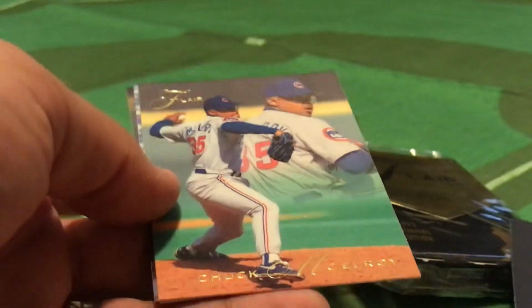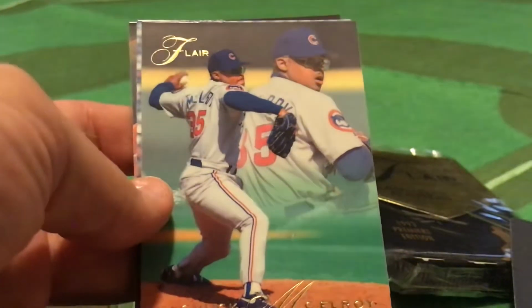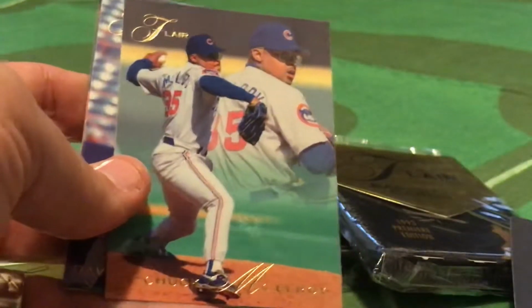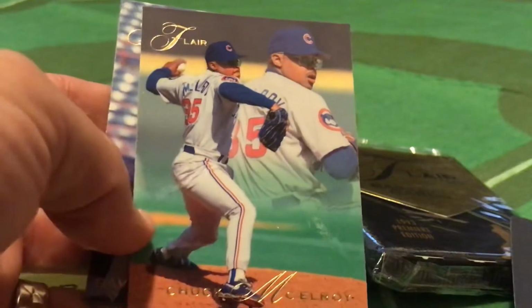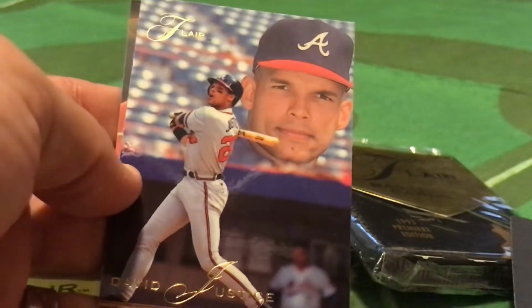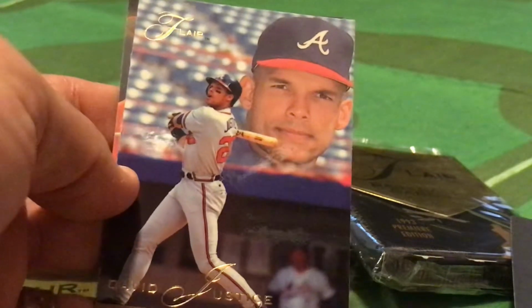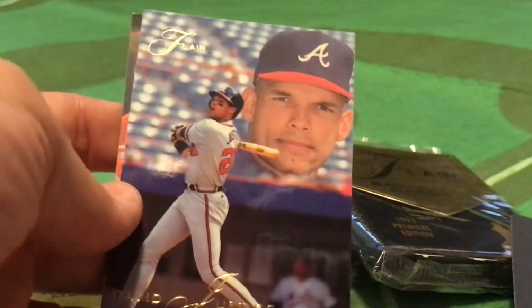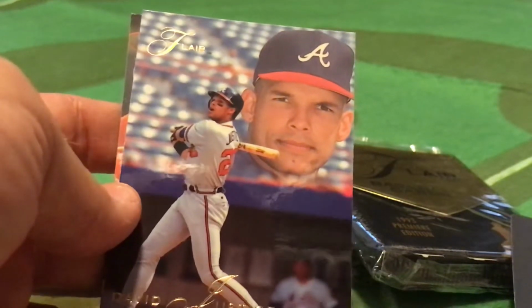We've got, oh, look at that, Chuck McElroy. We've talked about him on the program, too. Speaking of Flair, Chuck McElroy. We've got a truly haunting image here of David Justice. This actually looks like those cardboard cutout heads that you're seeing at a lot of sporting events these days.